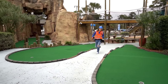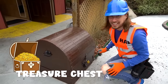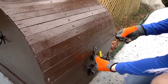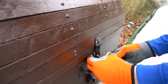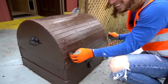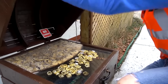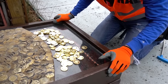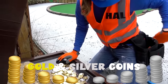My friends, we found it. We found the treasure chest. Check it out. Isn't that awesome? Got a lock and we got the key. Oh yeah. Twist that. Oh yeah, there it is. Here we go. Oh yeah. Oh wow, check it out. Look at all of this. They're coins. They're gold and silver coins. We found our treasure.